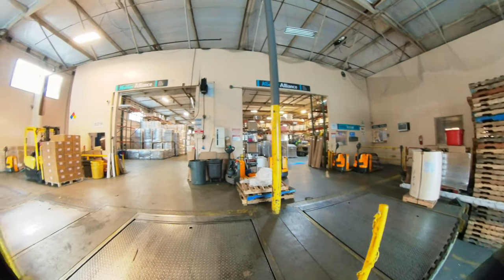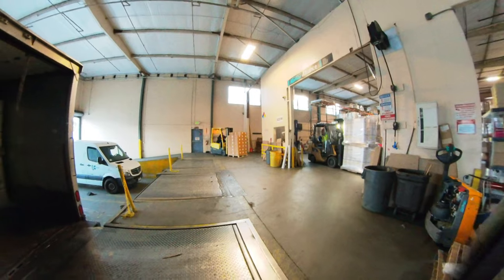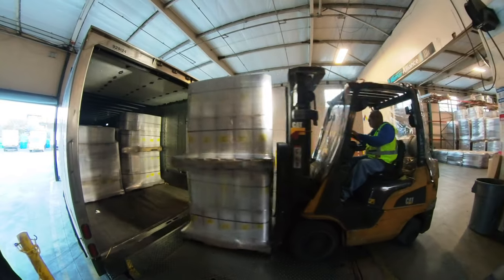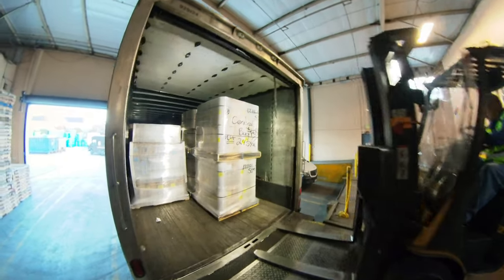The last one. 4 pallets. Straight, yeah. The last one, huh? Yeah. Either side. Yeah, because I didn't think it was gonna fit. I told him to put it sideways. It's the last.